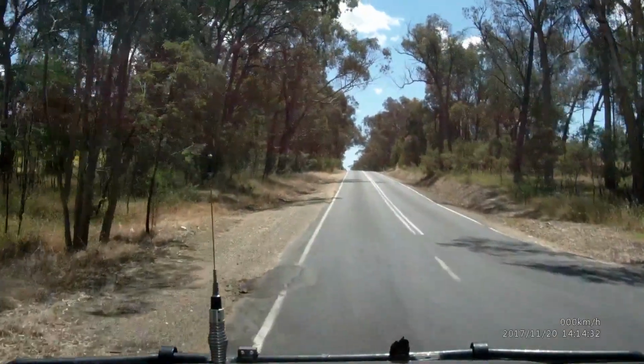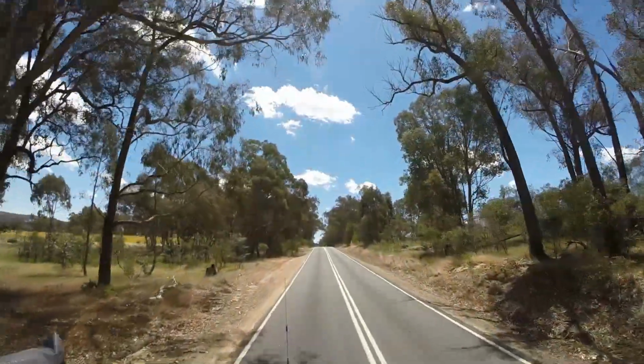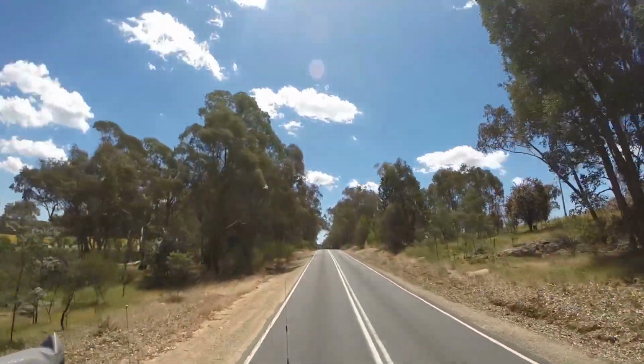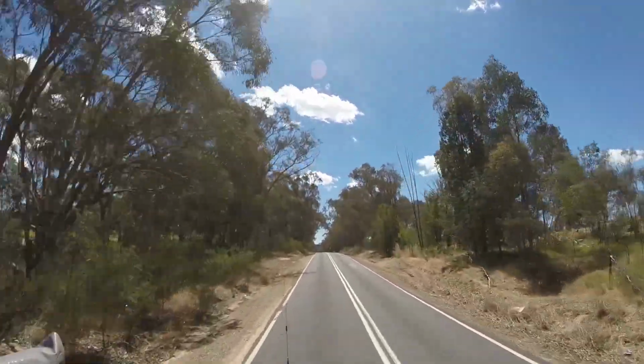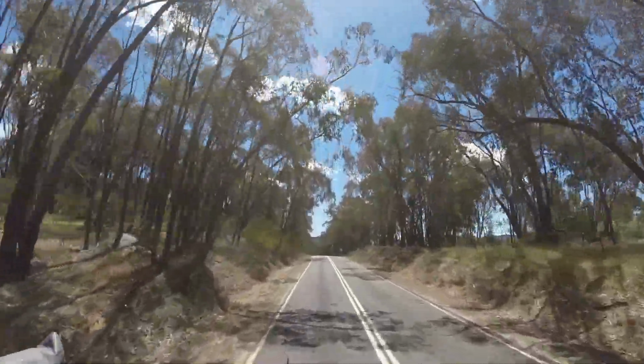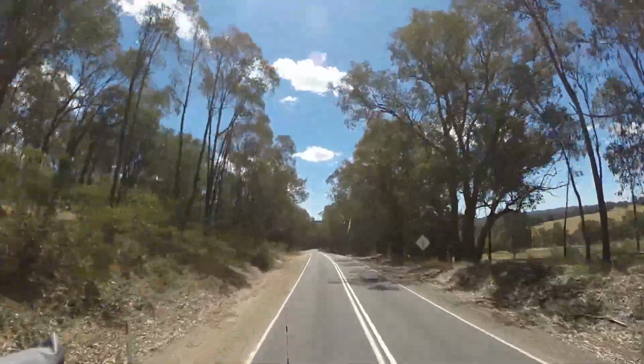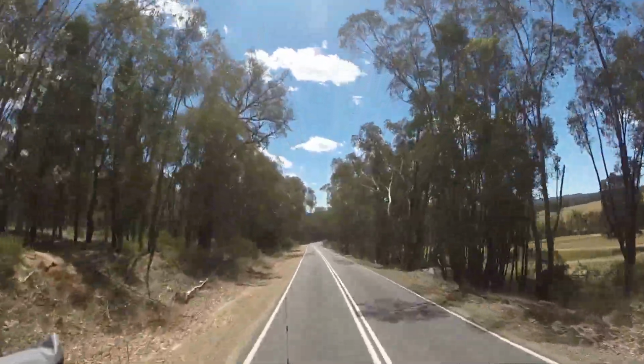To get there, you have to leave the Beechworth-Chiltern Rd and drive a 2.6 kilometer long gravel track until you end up at a car park just about 40 meters below the Mount Pilot lookout. From there is a steep walk up to the lookout, but it's well worth it.